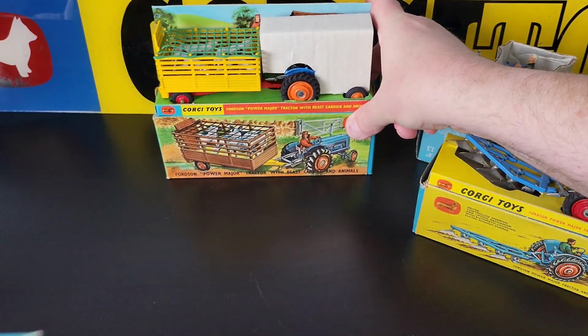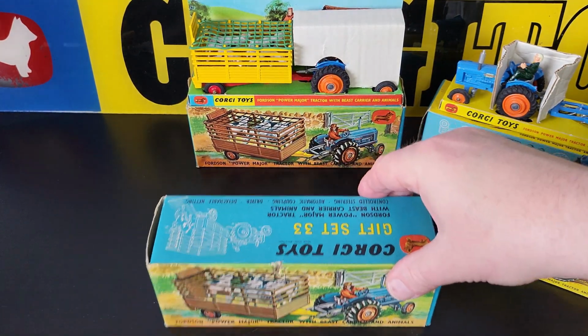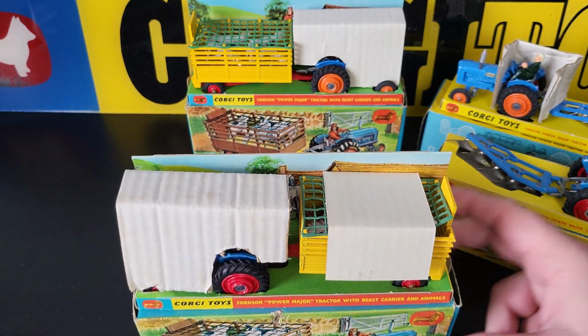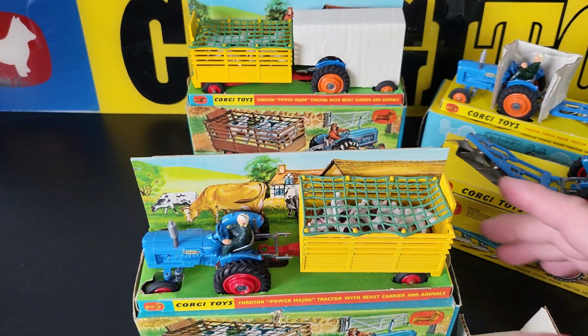I'll move them to the back. And again, we've got the same box. There is no variance on that one, so I won't tease you on that one. And here we are again, a different model. So this one has got the two packing pieces. Yeah. So that is complete, as would have been from the shop.